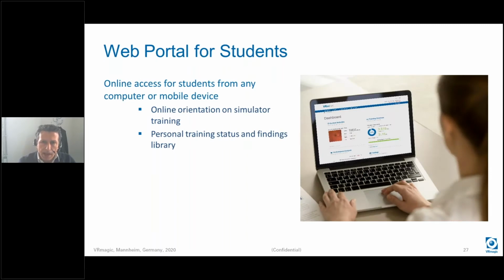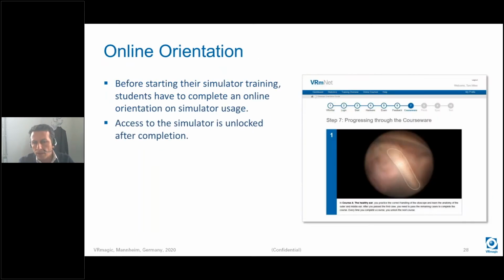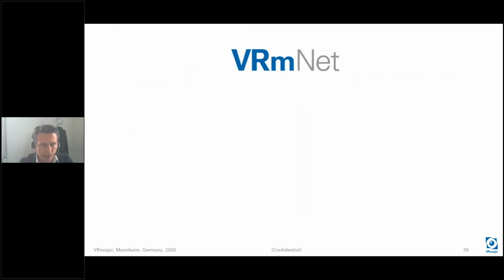The students also have access. So once those are connected, every student gets their own training account as well. That provides not only the orientation course that I mentioned previously for the student to understand how the system is being used before going to the simulator, but also has a personal training status and statistics together with his findings library. The online orientation course, in brief, is a step-by-step course to the simulator. You see here on the right-hand side, these are 10 steps that the student needs to follow through, and at the end there's a little Q&A to make sure that he has really understood the content of the previous pages.